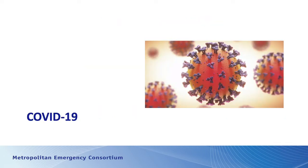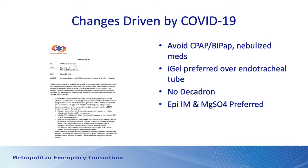So moving on, like I mentioned, everything has been driven by COVID-19 over the past months, and what we have done is we've looked at the changes I put in place as part of my memorandum dated March 27th, 2020, and moved them into the protocol and made them mainstream. So what we did in March as part of my memorandum, there's a request that we avoid BiPAP, CPAP, and nebulized medications as much as possible.